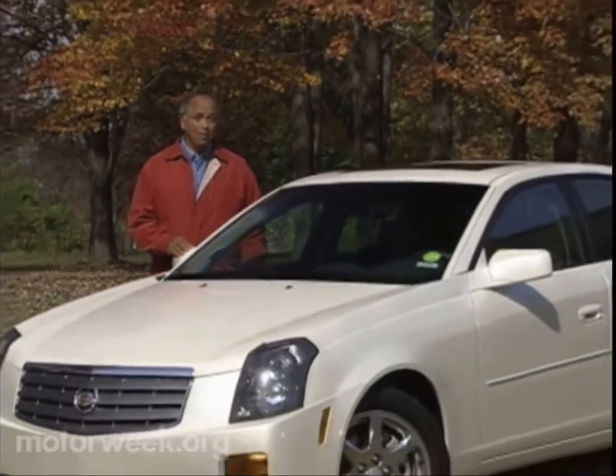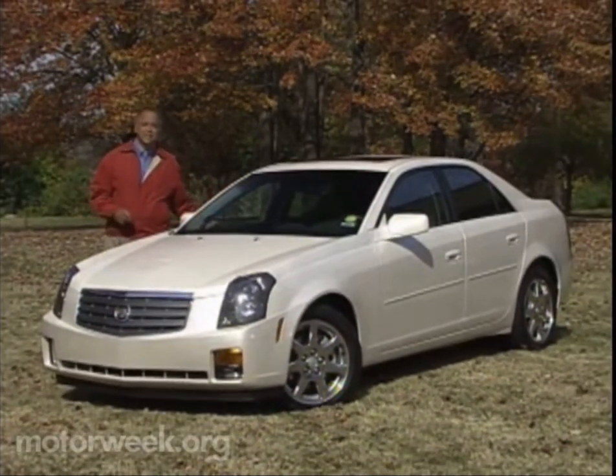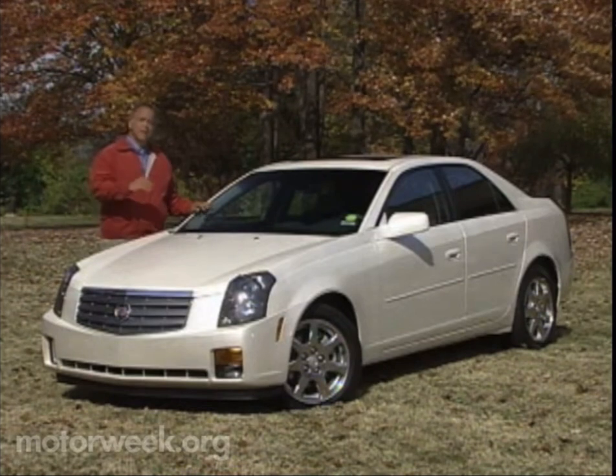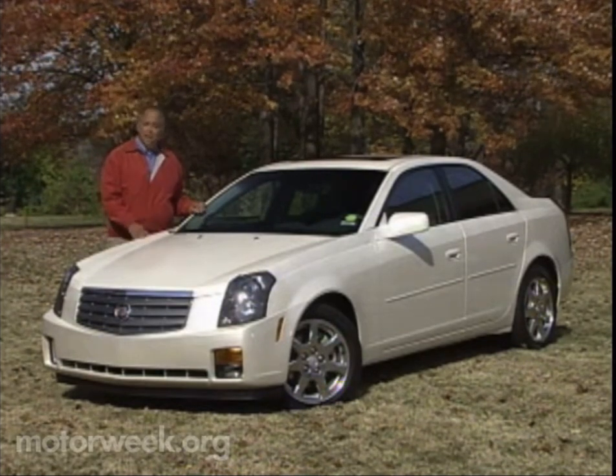As the world becomes a global economy, car companies find that they can no longer restrict themselves to a few home markets if they hope to survive. But if your product, like Cadillac's, has long been aimed squarely at mature American buyers, a new approach is called for. How new? Well, new enough to produce this 2003 CTS, a Cadillac like no Cadillac before it. So come along and we'll show you the new global face of America's most famous luxury car brand.